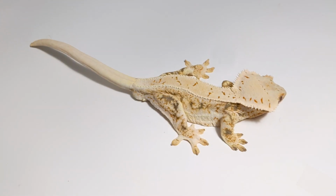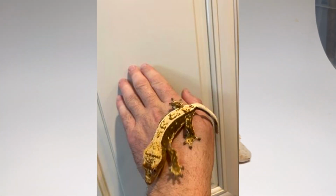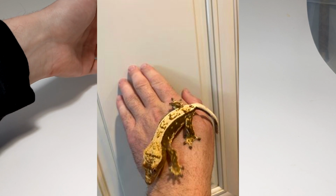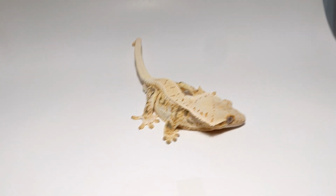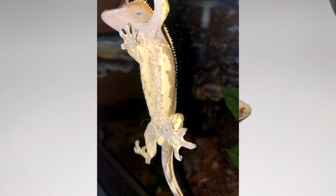Next up, let's talk about the tail. The tail looks like a normal crested gecko. You can see that there is white on the top, but there is a lot of pattern underneath, more similar to a normal crested gecko. Like I said earlier though, this isn't always a telltale sign. Some Lilies will have just a normal looking tail. But since it has a normal looking tail, we're just going to cross this one out and mark it as an inconclusive answer. Next up, we got the belly.